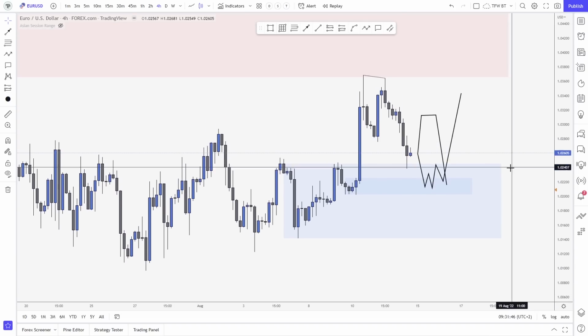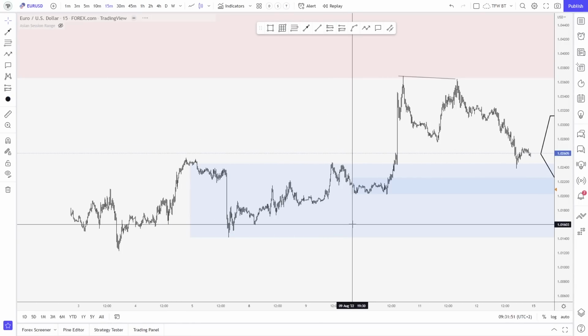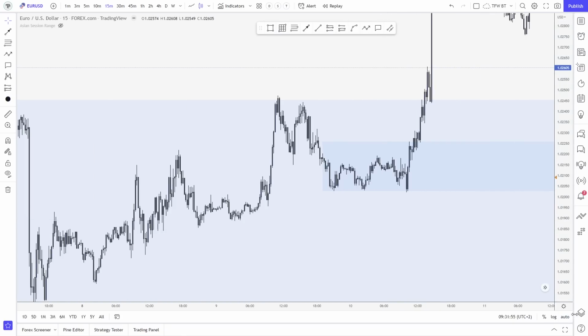Okay, so that is EU. I'm not going to go ahead and break down my trades. I want to keep this short and simple. I'm afraid my internet is going to stop any moment soon. But a beautiful long trade that I took on Monday.